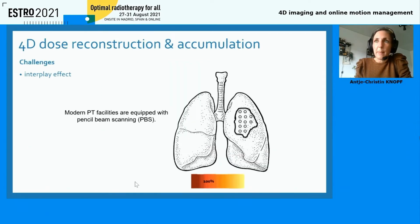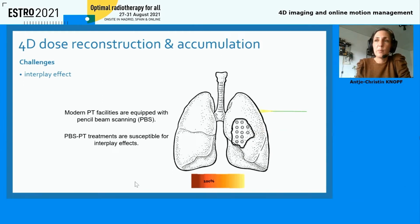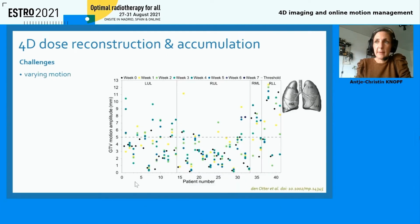So maybe let's go one step back and remind ourselves what the challenges are when treating moving targets with particles. As we heard, most of the centers are equipped with pencil beam scanning that enables a very conformal treatment of targets. However, if you treat moving targets with pencil beam scanning, then you have to deal with the interplay effect, which is basically the interference of the delivery timeline with the timeline of the motion of the target. And that can result in inhomogeneous target doses. That was one of the main concerns, or is still a main concern, when treating moving targets with pencil beam scanning.